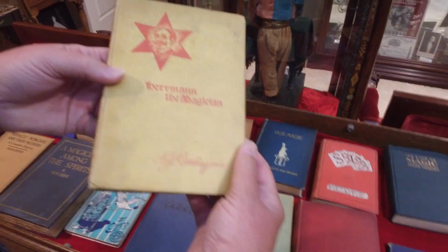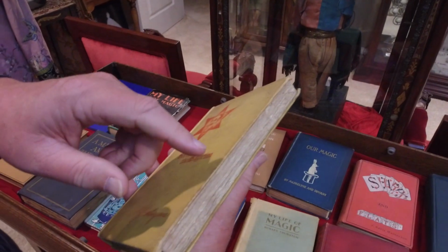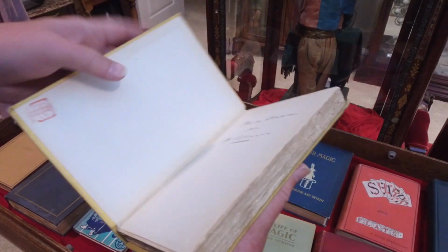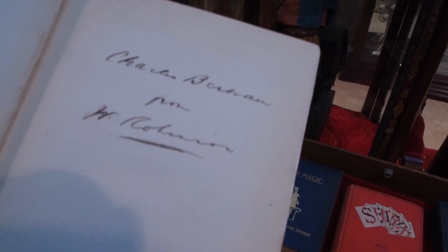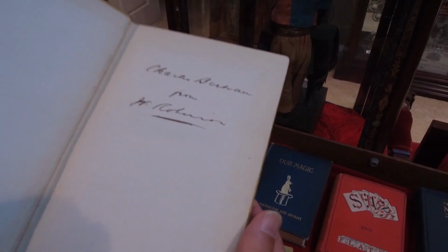Herman the Magician. William Robinson worked for Herman, and here he autographed this to Charles Bertram from W. Robinson.